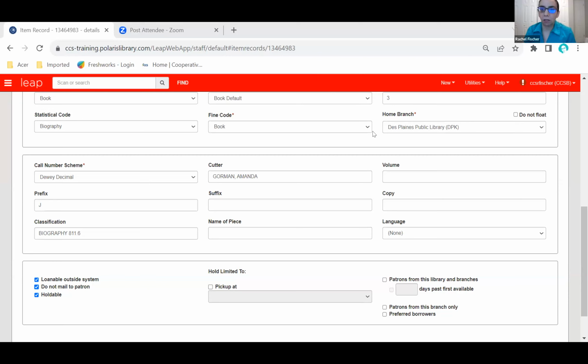We have another question in chat. Should we be cataloging in Leap now? I would recommend reviewing the online courses and starting to feel comfortable with using Leap. I will be speaking about some activities we're going to be doing when I get to the staff reports section. But if you are ready to start using Leap, you are welcome to do that, but you're not required to use it yet.